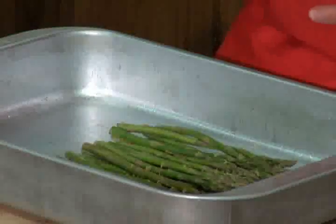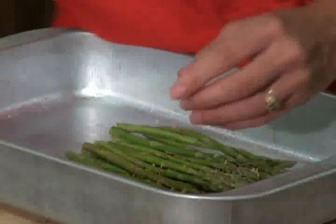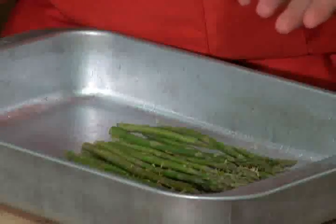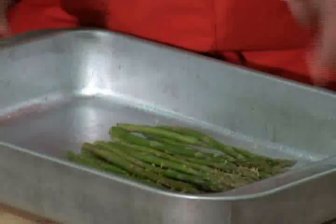You take the lemon, and I have a micro zester. Some of the graters that you get, cheese graters, will actually have a micro grater on it. And you just take the outer lemon and the grater and you go against it. But it's the whole outside of the lemon. And you want to make sure that you don't get too much of the white because that's the bitter part.